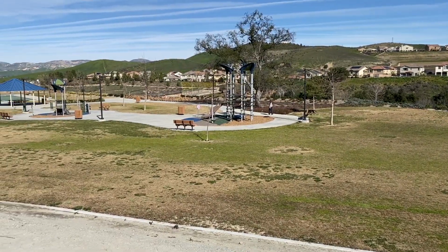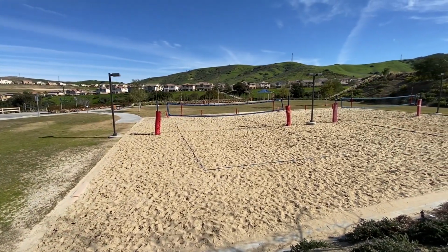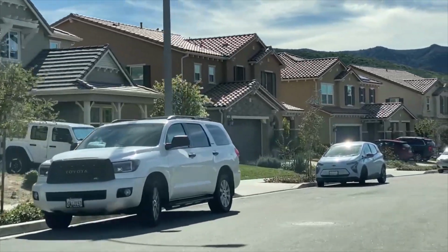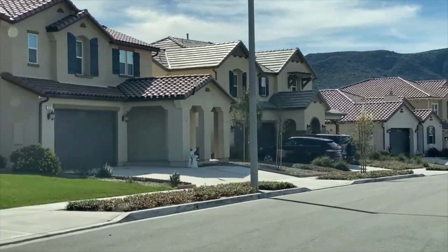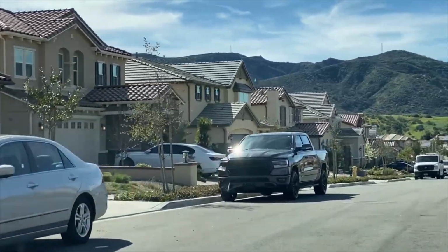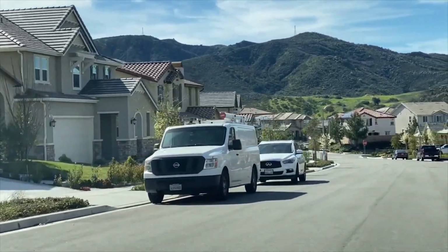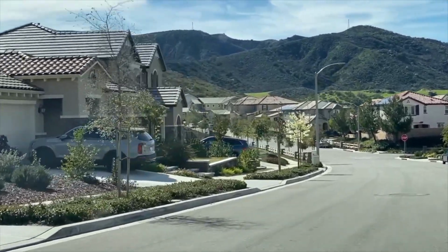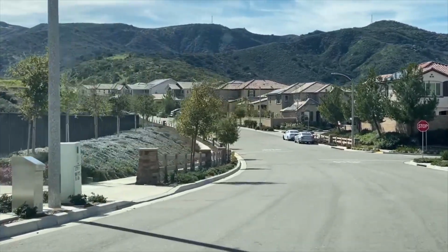There's a park within the community that has 2 beach volleyball courts, and it also has a trailhead entrance there as well. Now, these homes, they started building them right around 2017, and of course they're still building, so you've got some really new homes here. The average square foot on these is 2,863, but they range from 2,014 square feet, and they go all the way to 4,121 square feet. So some of those luxury homes are going to cost you a lot more.